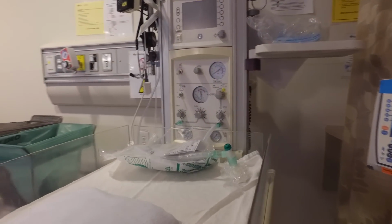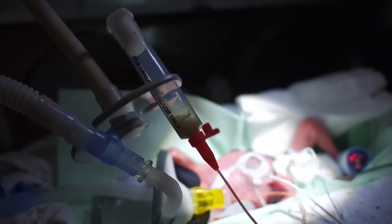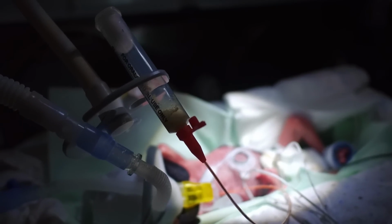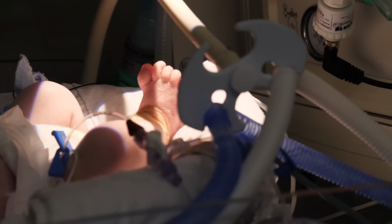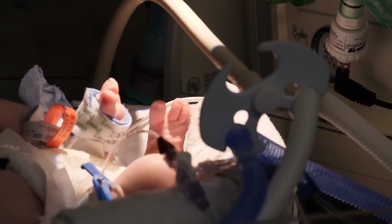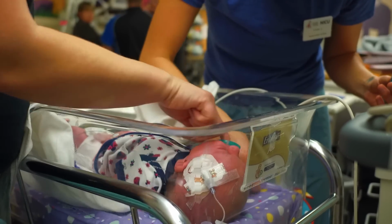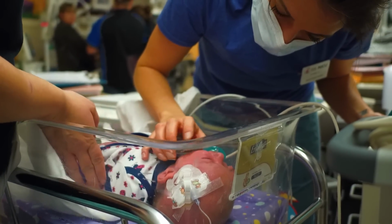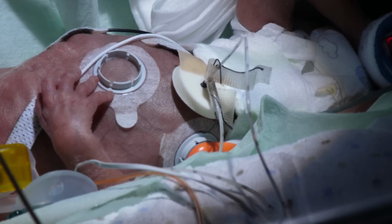Some procedures are done in the RST room before moving your baby to the NICU. Babies can be given nutrition and medications through an intravenous line, otherwise referred to as an IV. This is placed in a vein in the hand or foot. You may even see an IV placed in your baby's scalp. In very small or sick babies, IV lines can be put into the umbilical cord. Medications and fluids can be given through this.